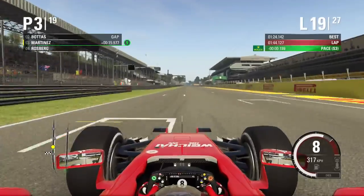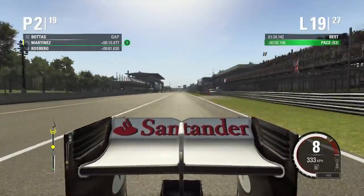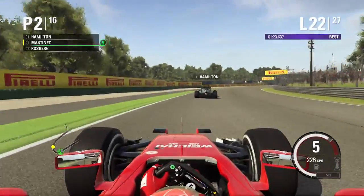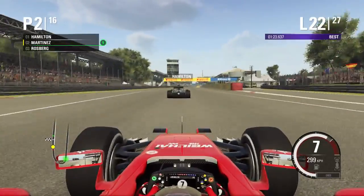So you've got to think Hamilton is in a net first place, and I'm in second, and then Rosberg's in third. So it's going to be a battle of Ferrari versus Mercedes here. But I've got to say, on these medium tyres, guys, my pace was absolutely blistering in the first couple of laps. I was setting fastest laps of the race, and we actually caught up to Lewis Hamilton.